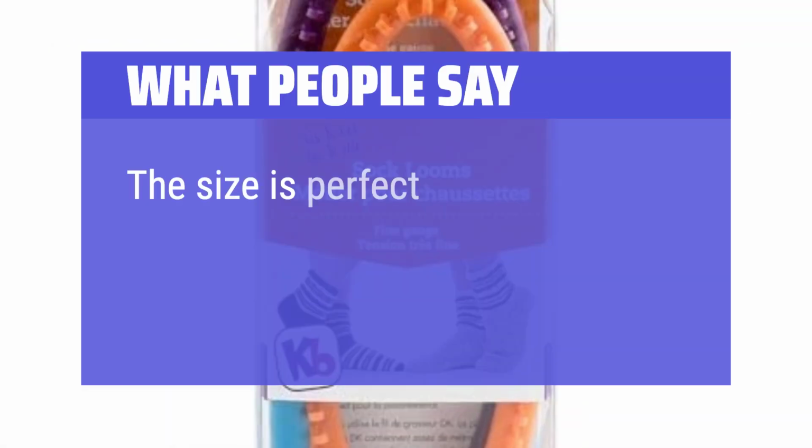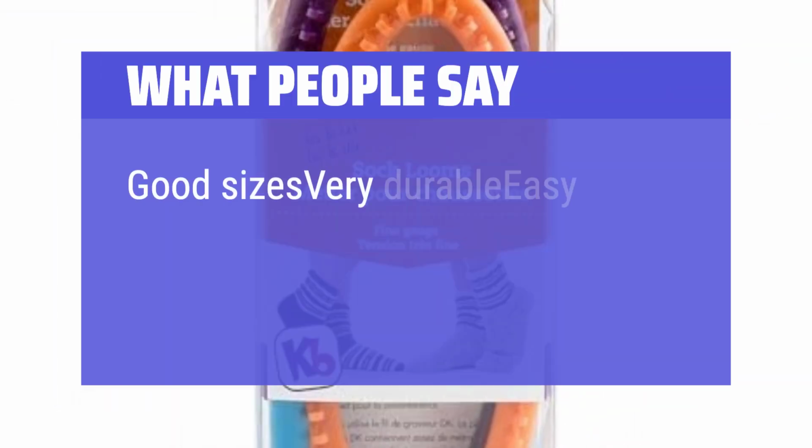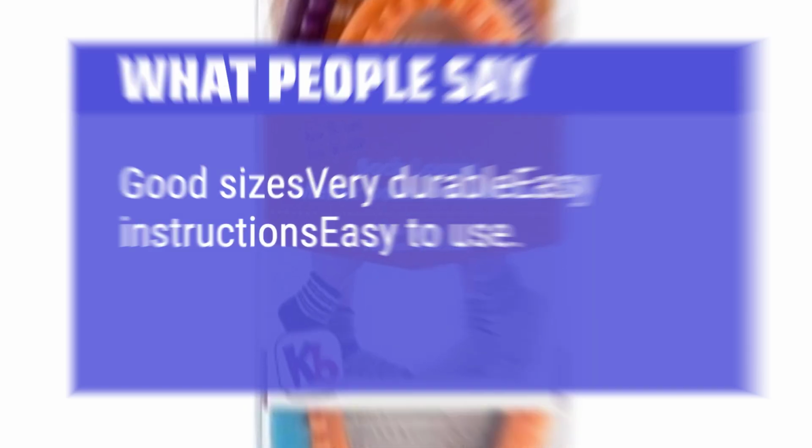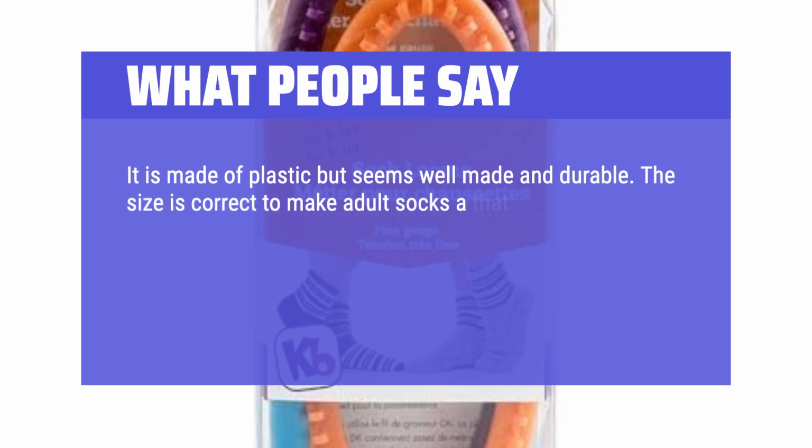What people say. The size is perfect for most average feet width-wise. Super easy to use. Good sizes, very durable, easy instructions, easy to use. It is made of plastic but seems well made and durable. The size is correct to make adult socks, that is why I purchased it.